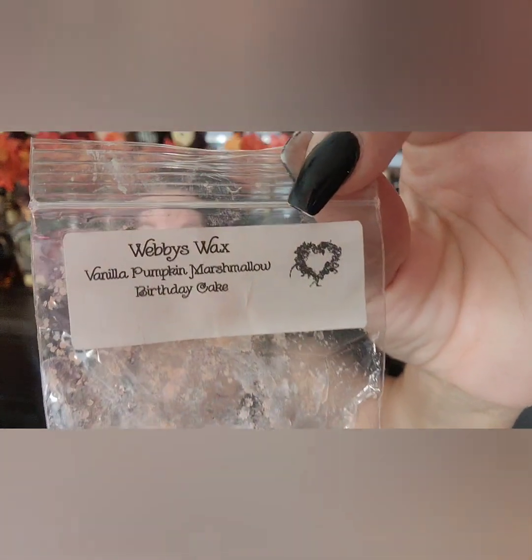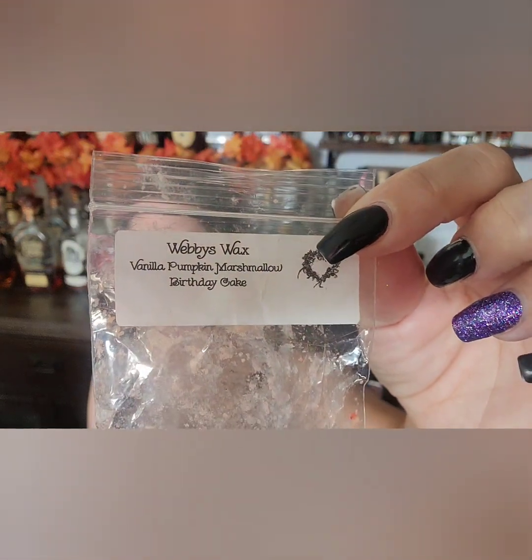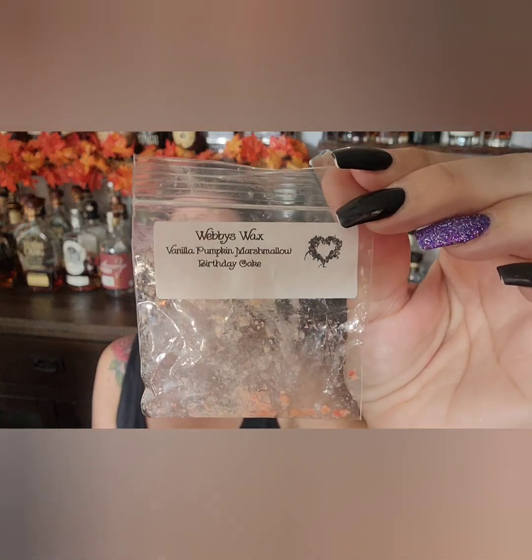Another one, I have not heard of this brand before, Webby's Wax. This is Vanilla Pumpkin Marshmallow Birthday Cake. This one was nice. You definitely could pick up the spice in the pumpkin. It was like a spiced pumpkin. It was super light though. Once again, I don't know how old the sample is. I don't know anything about this brand, so it could have been brand new. It could have been, because most of these come in my D stashes. So I don't know how old this is.